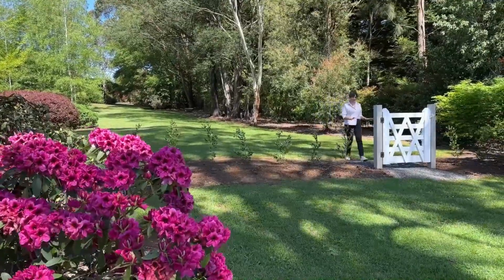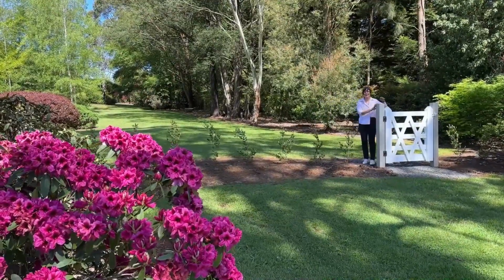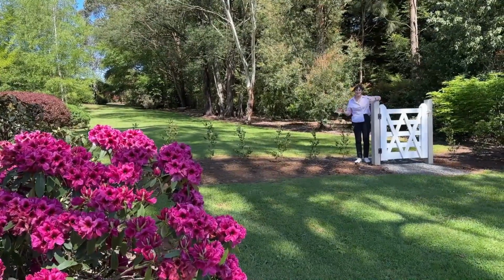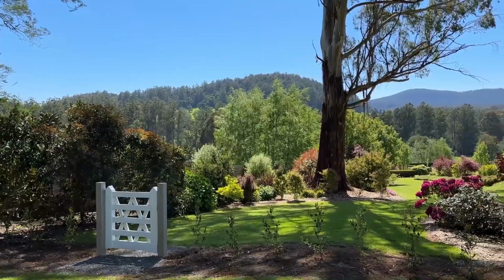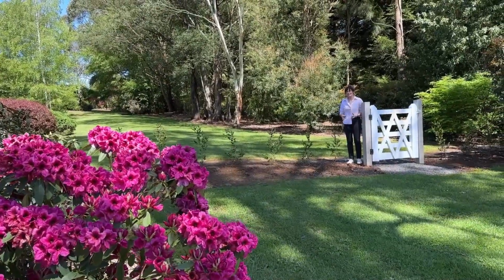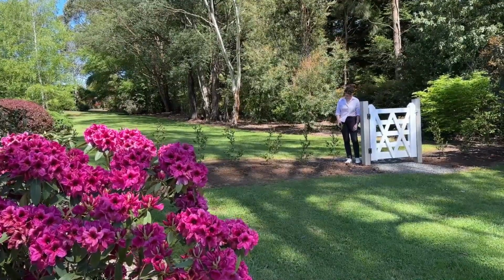Now it might look a little bit odd that there's a gate here in the middle of nowhere, but down here are some freshly planted camellias and these replace a big old wisteria hedge that had gotten too big and woody in the centre. So these camellias were planted with longevity in mind.